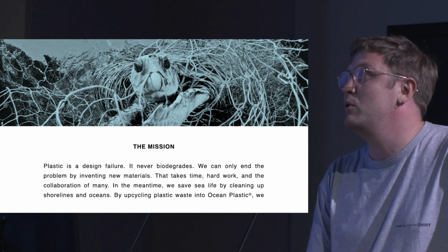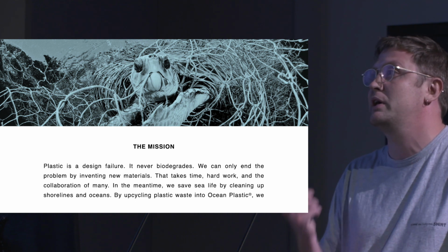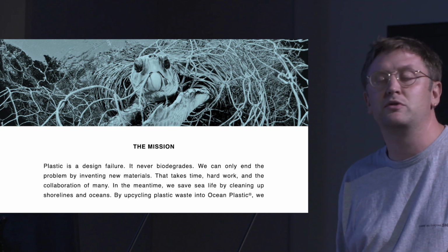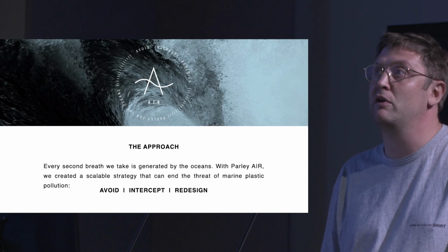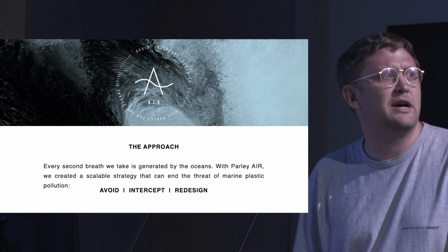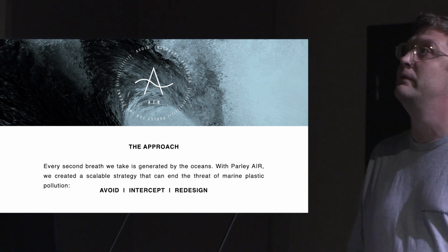And in the meantime, we're saving sea life by cleaning up the shorelines and our oceans, and by upcycling plastic waste into Parley Ocean Plastic, we hope to turn a problem into an opportunity. So our approach: the oceans generate half of the oxygen that we breathe, and so we developed a strategy called the Parley AIR strategy, which is avoid, intercept, and redesign.